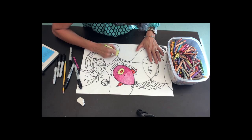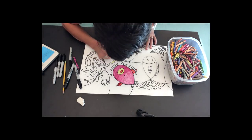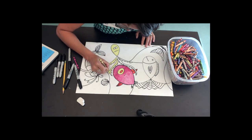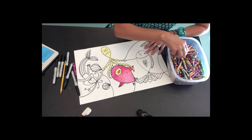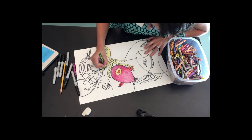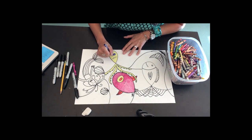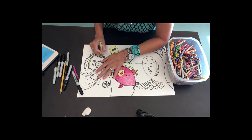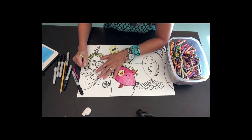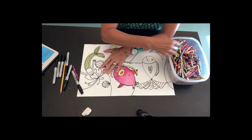Wow, that's cool, Miss Crane. Looks like you're adding a lot of color. I am. I want to make sure that there are no white spaces left behind. What if you want to keep one of your spaces white? Well, that's okay as long as it's not a lot. Wow, look at me go. You are going fast, Miss Crane. I didn't even know I could draw this fast. All right, let's keep watching.